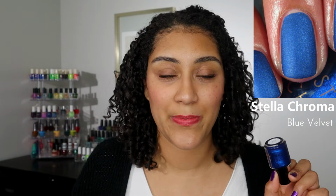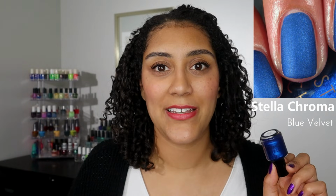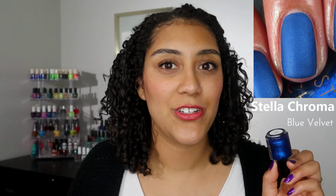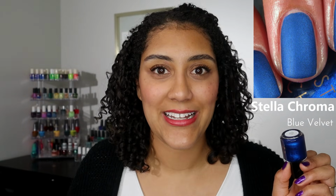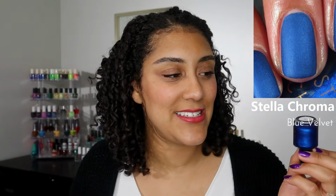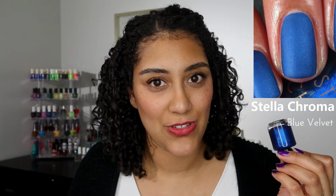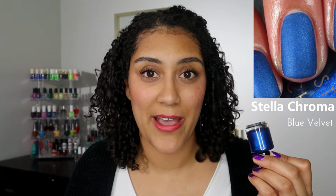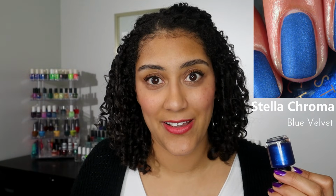I know some matte polishes dry down really quickly. That's not my experience with Stella Chroma's matte shades. And this one just has so much punch to it. And something about wearing jewel tones this time of year just gives me, I don't know, winter party, decadence, elegance, fanciness. I really love this tone of blue and it dries down so well matte. I love a glossy shade, but I like this one just as much mattified. It's one I need to add to my winter rack. I would love to get this on this season.